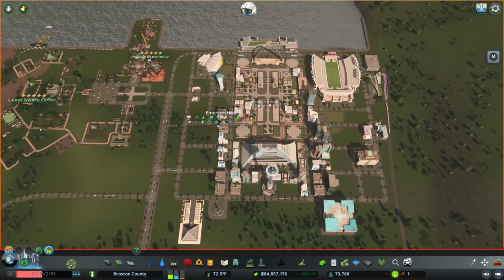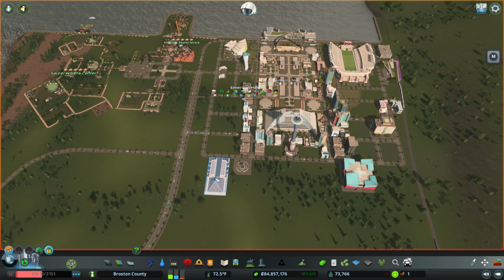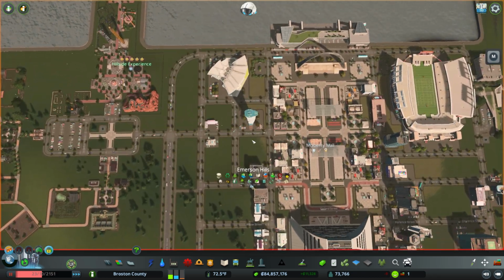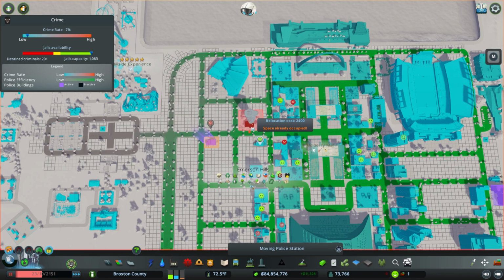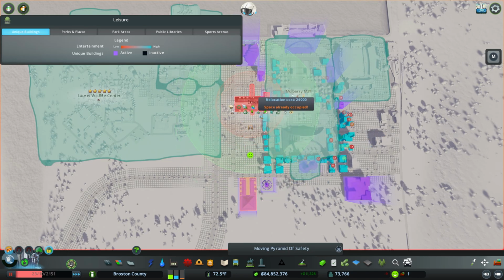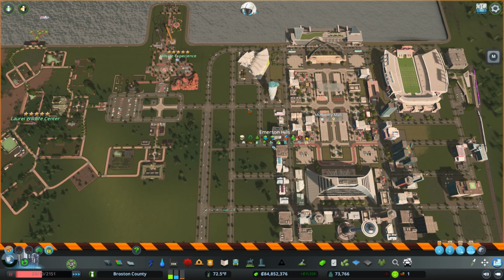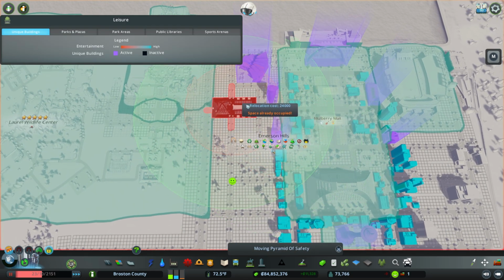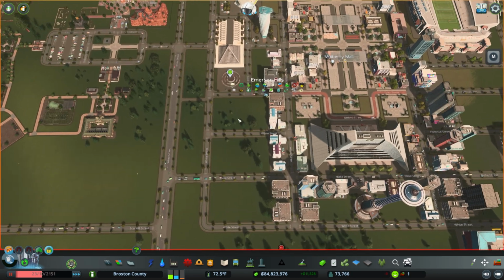So we definitely need to now think of a new place for the aquarium and for the pyramid of safety and all of that stuff. I think we could move our city services back over here. And then probably get the pyramid of safety in up here, and that'll break that up from being a through street. Bring that to be like there, and then put the disaster memorial right behind it.